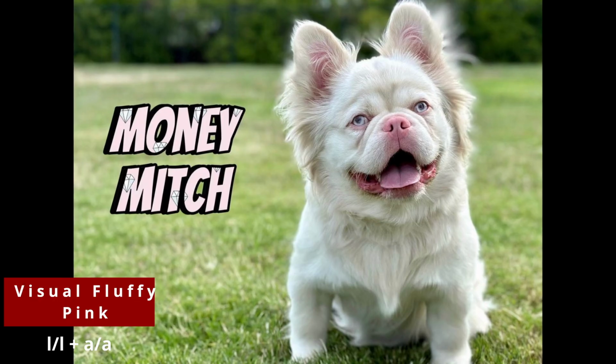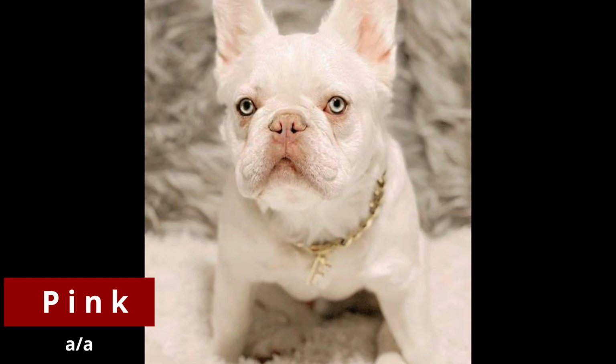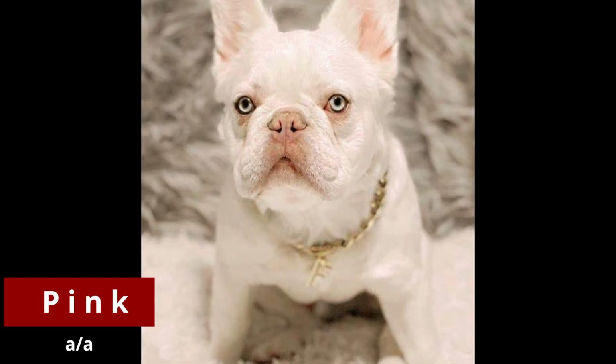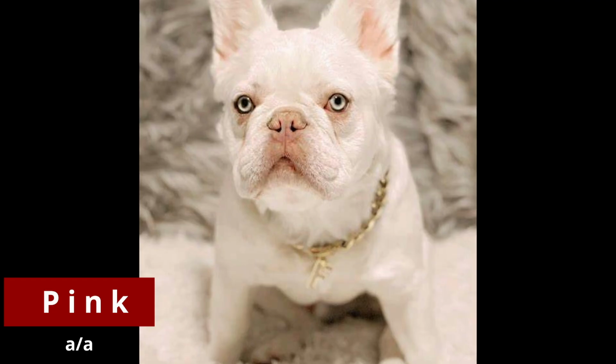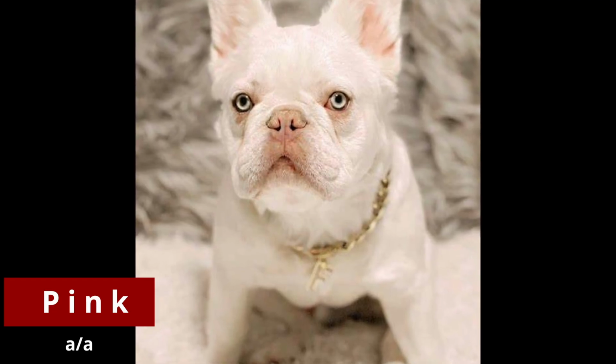When I said that pink French Bulldogs were the most rare and expensive kind of French Bulldog out there, that has changed over the past year and a half. For all of you guys that have kind of been in this game for some years, you see trends come and they go. You see some come and they stay.